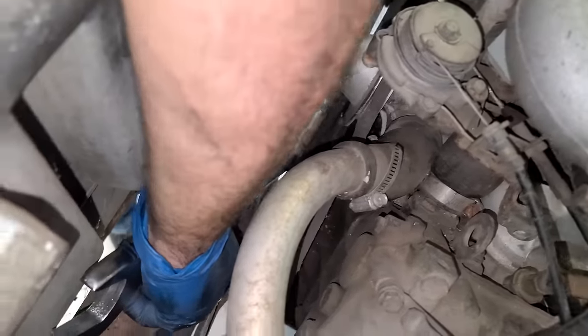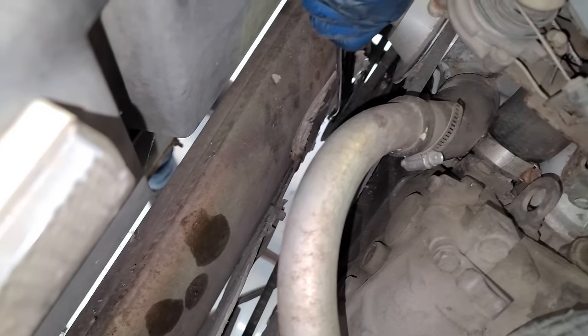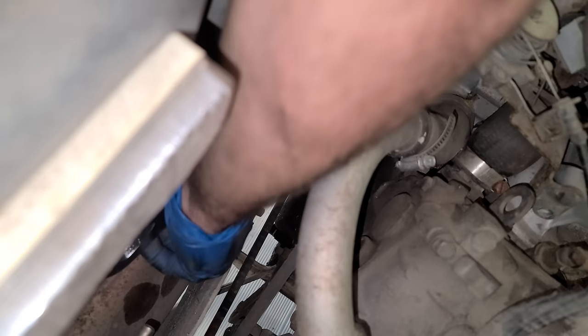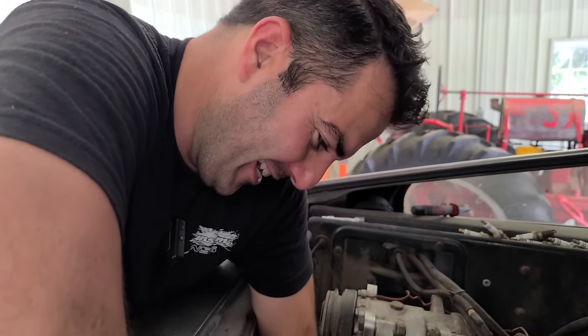Let's see. Oh, this is nice. Yeah, it turns very easily. Obviously, we got the plugs out. No, this is good. Yeah, no, it's good. This engine spins. She spins. She's alive. Well, she's not really alive. She's still dead, but she spins. Yeah, the DeLorean engine spins.